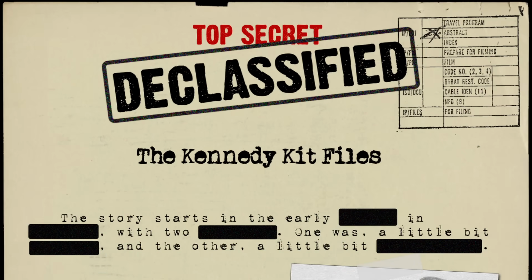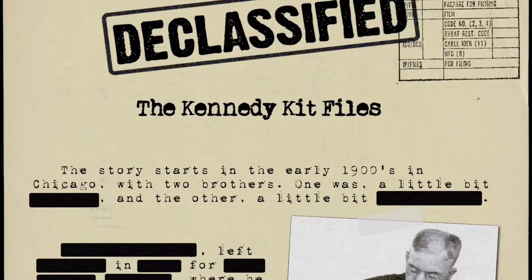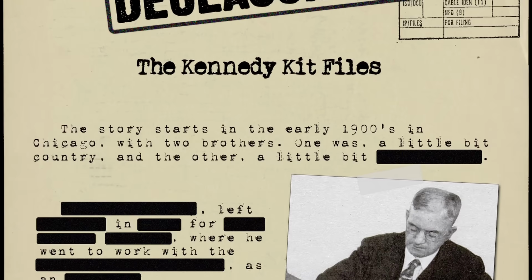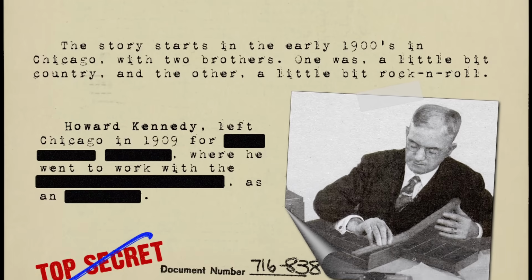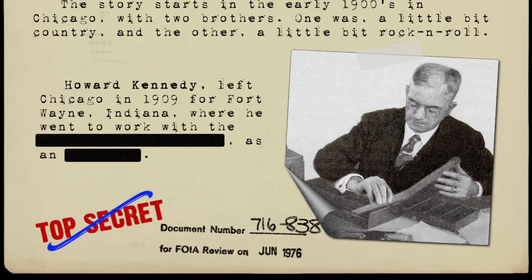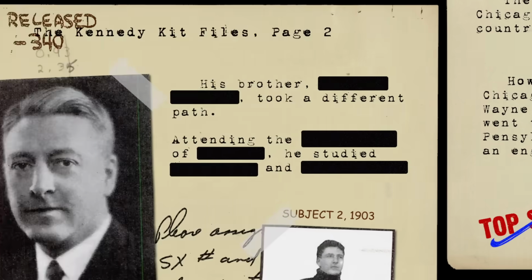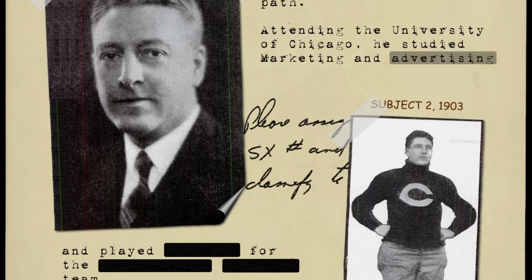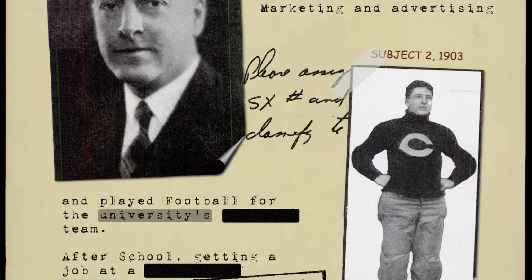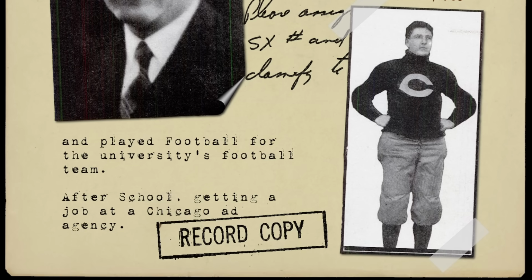The story starts in the early 1900s in Chicago with two brothers, one who was a little bit country, and the other a little bit rock and roll. Howard Kennedy left Chicago in 1909 for Fort Wayne, Indiana, where he went to work with the Pennsylvania Railroad as an engineer. His brother Charles Kennedy took a different path, attending the University of Chicago, where he studied marketing and advertising and played football for the university's football team, after school getting a job at a Chicago ad agency.